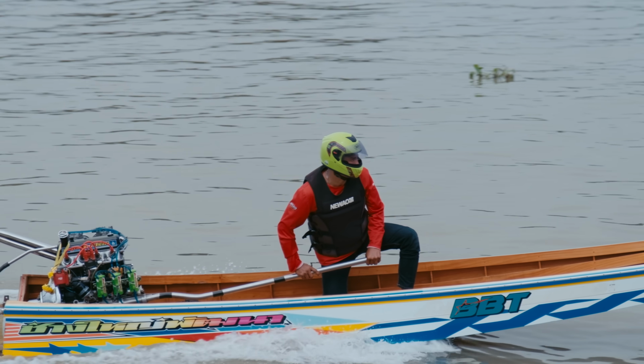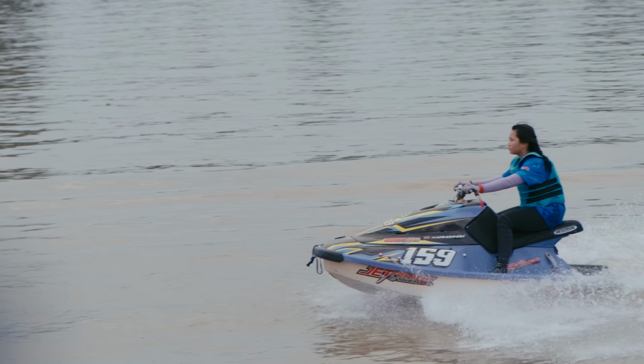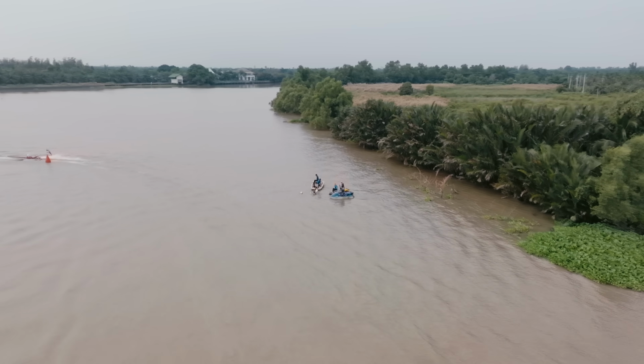This here seems to be a well-sanctioned event. Everyone's wearing helmets, life jackets. There are jet skis ready to get to the person who crashes pretty quickly. It still seems like things could go wrong very, very easily. And I also get the vibe that a lot of races are not going to be this well polished.